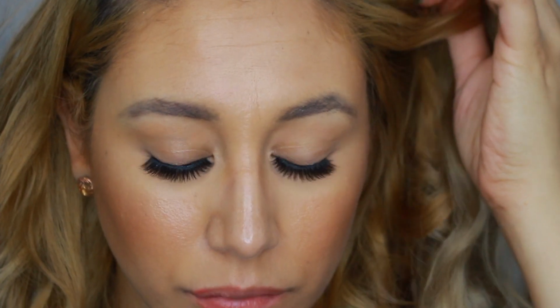It's been 5 hours. So let's take a look at how the foundation looks, and then we'll talk about the flash test. So first off, I did get super glowy. It is kind of muggy outside, but this is a lot of glow. I definitely should have set this with an actual setting powder, not just a pore minimizing powder. You know what I mean?